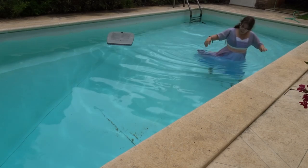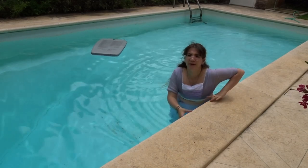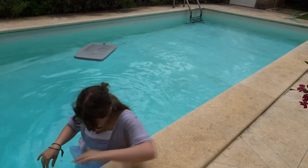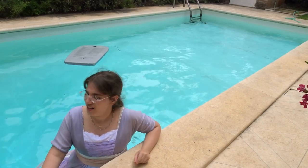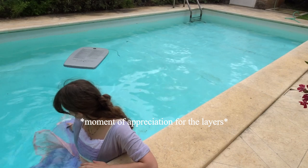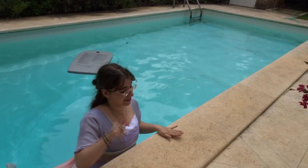Okay. I can walk. It's not too much of an impediment. I don't know if she was wearing stockings in that scene. She probably was. But the stockings are actually doing a pretty good job of keeping you warm. Obviously this water is not below freezing, but, I mean, better than nothing. The layers are popping up really beautifully. Look at those layers.